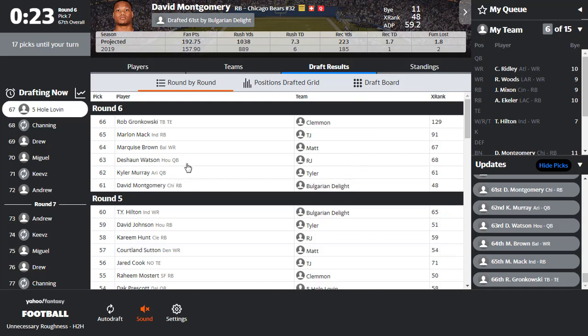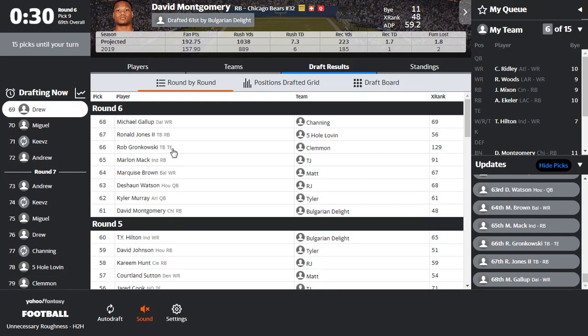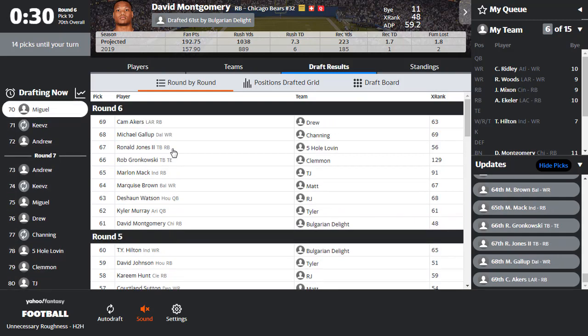But after our selection of David Montgomery, let's go ahead and check this out. You see Kyler Murray, you see Deshaun Watson, Marquise Brown. A lot of people were excited about Marquise Brown and him taking that next step in 2020. But again, in a PPR format, I'm a little bit more hesitant. He's got some injuries, so is this still a little bit too early to go ahead and take a chance on him? Marlon Mack, I like that.